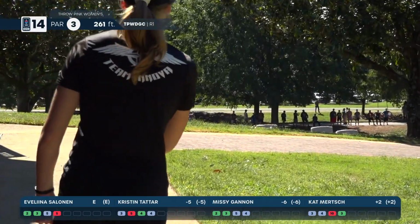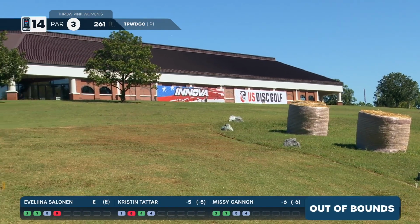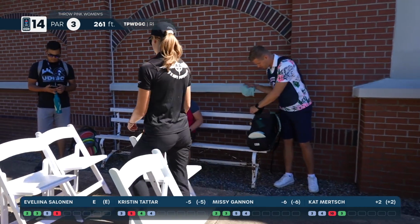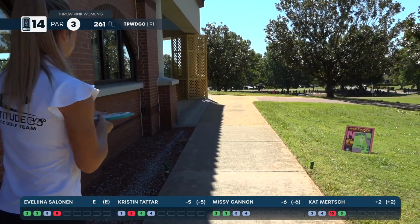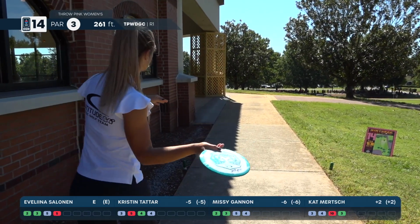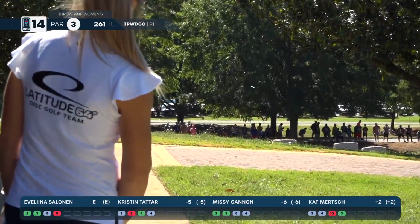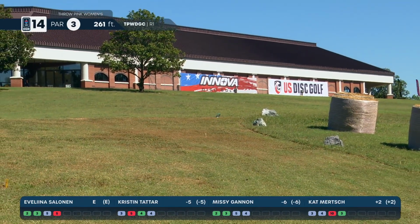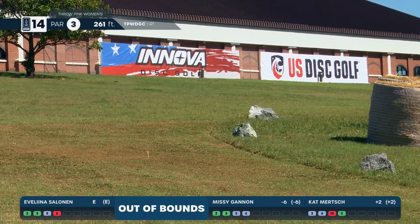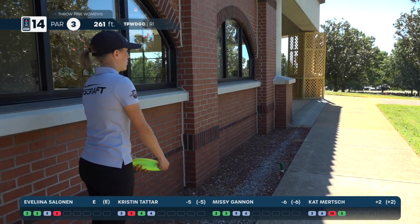There's 2 different ways you'll see this played. The forehand that we see Kat taking here. Oh, no. Okay. It was looking really good. Needed a little bit more height, or she turned it over a little much. See if Kristin can stick it. That has good height. Oh, and gets a kick off the rock. It rolls inbounds and then back out of bounds. I'm not sure how much she could see of that from the tee, but that's heartbreaking.